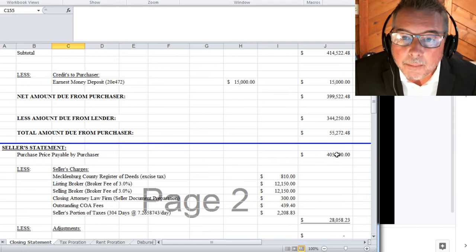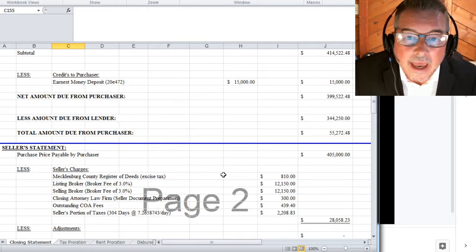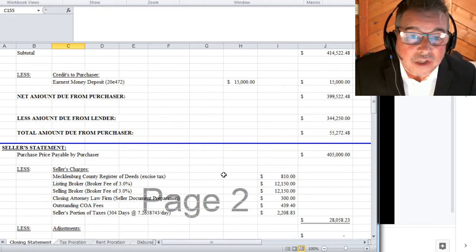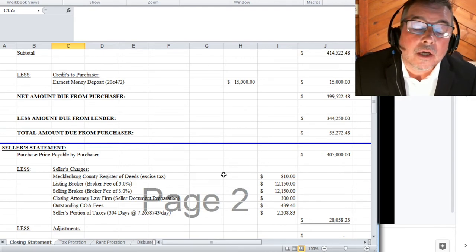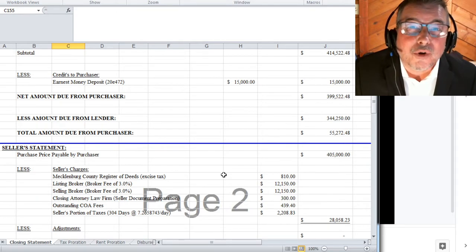So here we have our purchase price, $405,000. Come down here in North Carolina, in Mecklenburg County, you are going to have several taxes. One big tax is your excise tax, and that is what you give the county for selling the property. So in Charlotte, Mecklenburg, the excise tax is $2 per thousand of the sales price. So that is $810 that you would pay to Mecklenburg County.